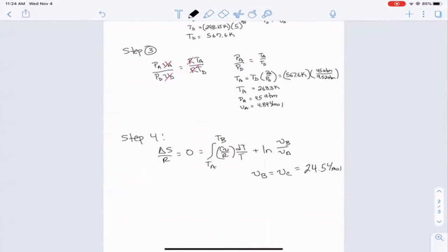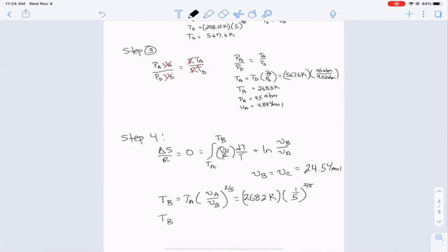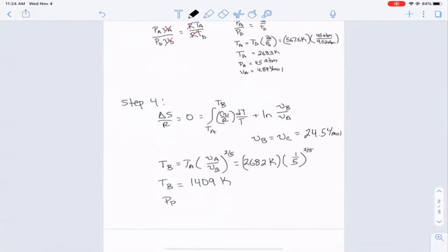Okay. And we can do the exact same math as we did for step two and find that T_B is equal to T_A times the specific volume of A over the specific volume at B raised to the 2/5. And so there's 2682 Kelvin, which we just calculated, then times the ratio of those specific volumes, which now, right, is just 1/5. Raised to the 2/5. So we can find the temperature of B is then equal to 1409 Kelvin, okay? And now we can find the last thing, the pressure at B from the ideal gas law, which is just RT_B over V_B. And that is equal to 4.72 atmospheres.